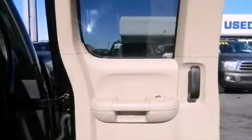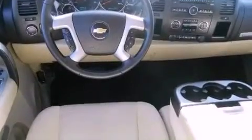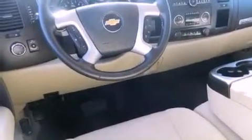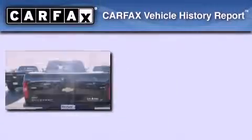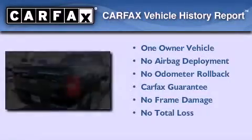The following features are also included: air conditioning with automatic climate control, cruise control, heated side view mirrors, a 6-speaker audio system, a leather-wrapped steering wheel, an illuminated driver's side vanity mirror, a security system, an anti-lock braking system, dual cargo area lights, and chrome wheels. This Chevrolet has had only one owner, and it qualifies for the Carfax buyback guarantee.